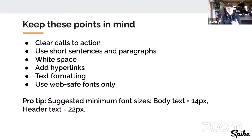Text formatting, nice font. Those website fonts, I think we did a list of those in the last workshop. And make sure your font sizes are a decent size for people to read.